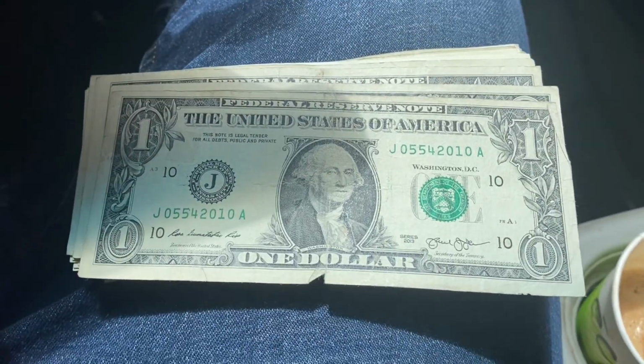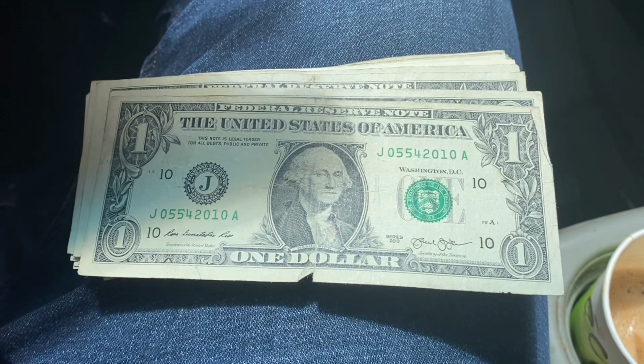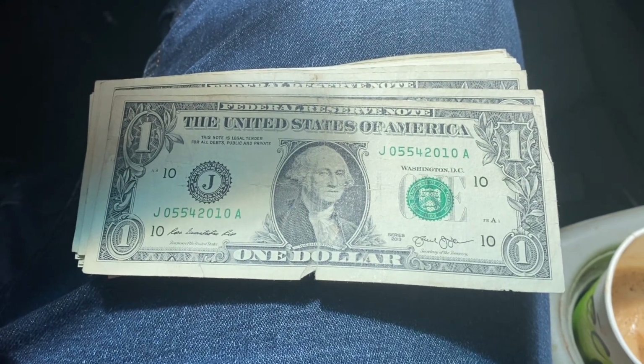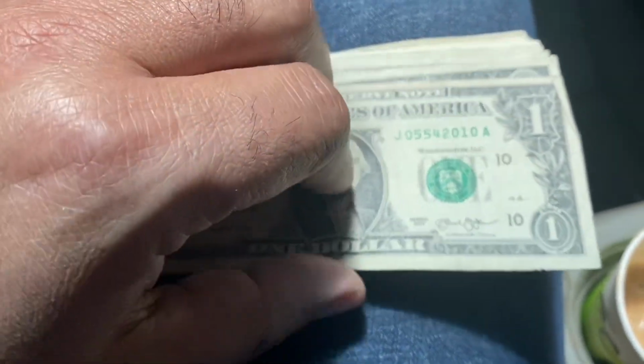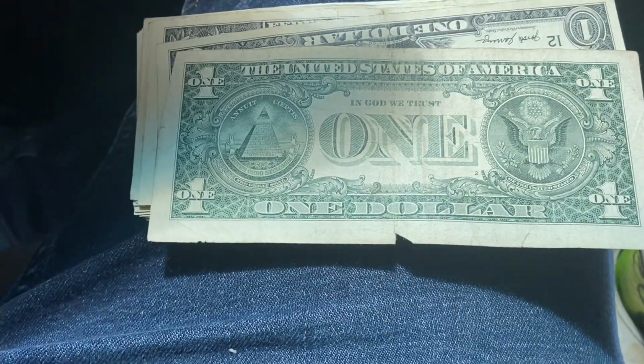Try to keep that one. Looks like a sum of 17. Little cut on the bottom here, but I think I'll keep that one, and we'll check it out.